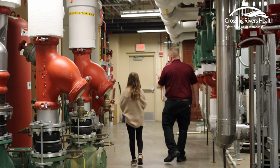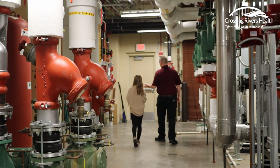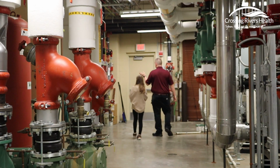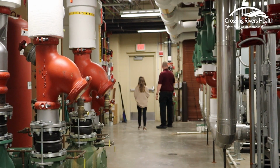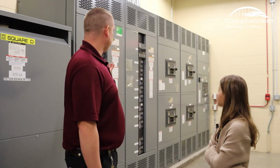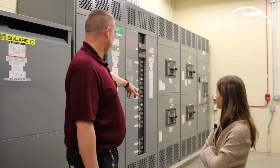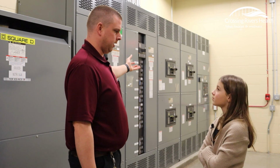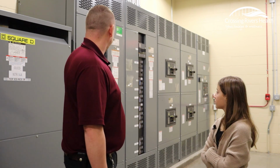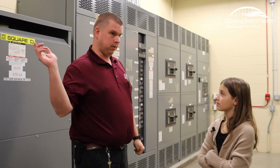The boilers heat the water to push water up to the air handlers and heat the space to keep the hospital warm. The pumps for the boilers pump it out through. This room is a great example of technology. This is where our main electrical comes into the hospital, and we can take readings off of these to see what they're pulling for amperage at any given time. It gets fed out from here to 8 different electrical rooms throughout the hospital.